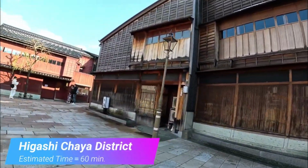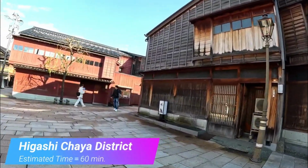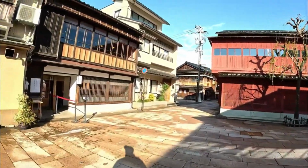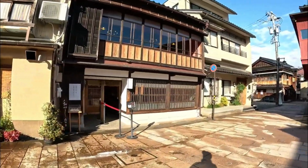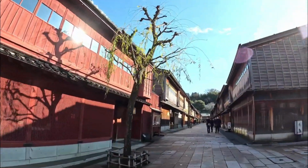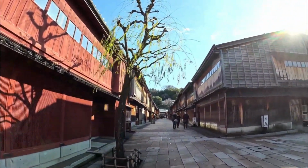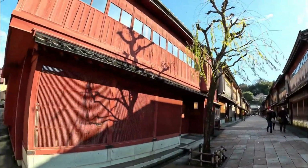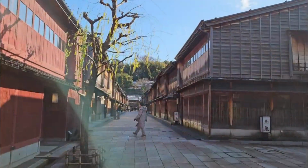This area is the perfect spot to take photogenic photos that give you a sense of the Japanese atmosphere during your trip to Kanazawa. This is the typical streetscape of Higashi Chaya district, which you often see in photos. First, let's take a photo with the street that stretches straight out from under this tree in the background. Many people take pictures under this tree.